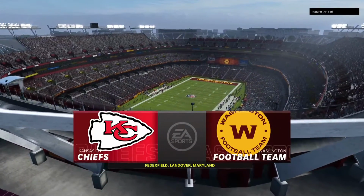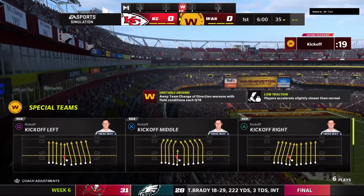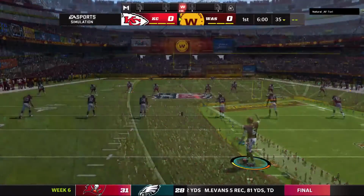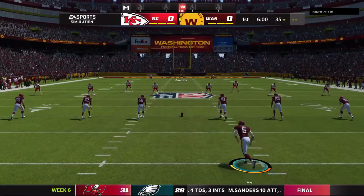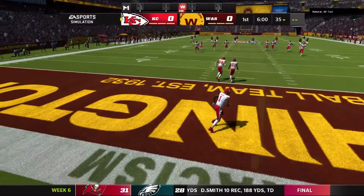This building holds just north of 80,000, and they have come out in very good numbers today at FedEx Field in Landover, Maryland. The enthusiasm for football here on the East Coast always in the air. These folks are ready as their guys get set to match up with the Kansas City Chiefs. Set to go now in Week 6 of the NFL season, and we are underway.